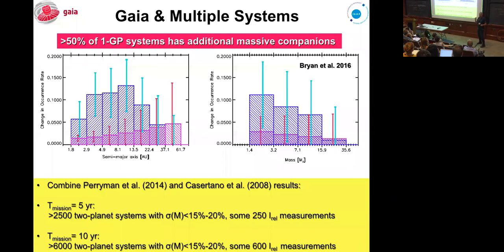I think I can close here, and I will not put any summary. I will just give you a word of caution. We have seen our first estimate of the performance of Gaia astrometry as a function of magnitude, and we have seen that we are still lacking quality in the performance in the bright regime.